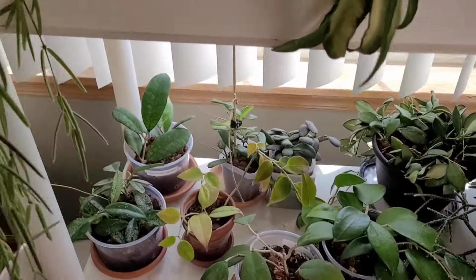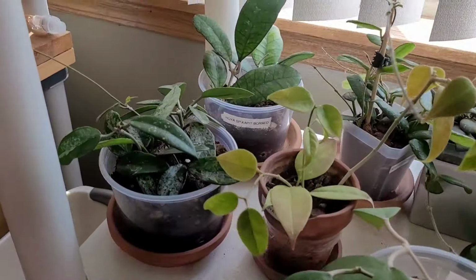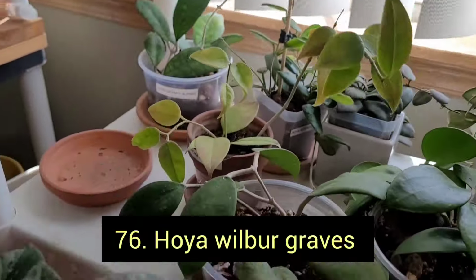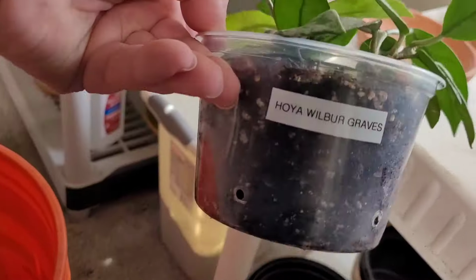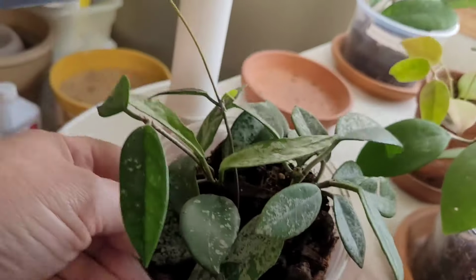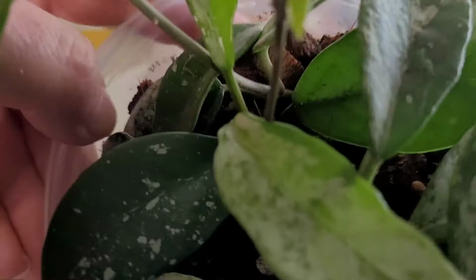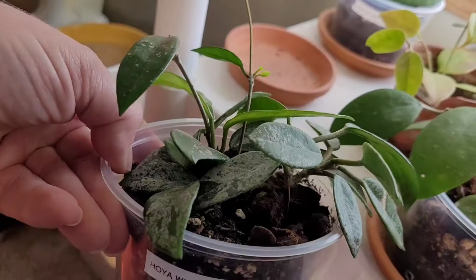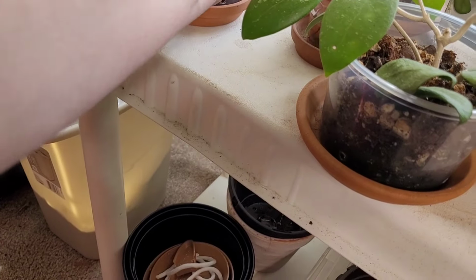Go down here to the bottom. All right, so right up here is my Hoya Wilbur Graves. It's doing pretty good. I just upsized it this spring into one of these containers. And I've got a couple more leaves coming out. I've got some there. I've got some there. It's doing pretty good. I hope to get more silver on the leaves. It's not a real high silver one.